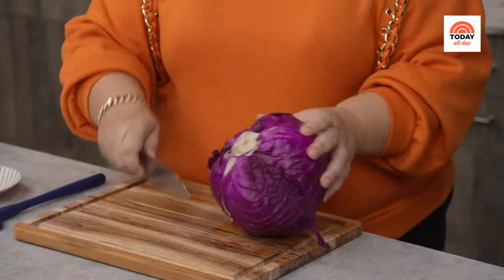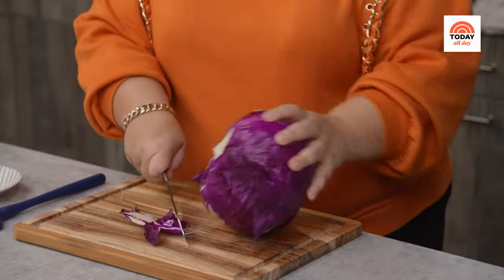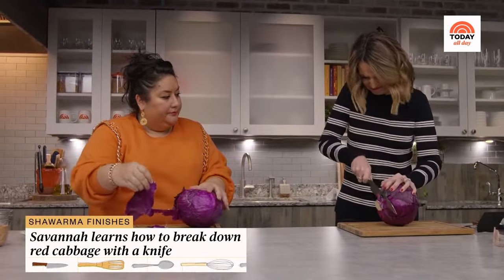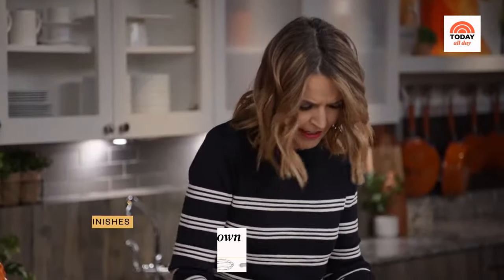So this is red cabbage. We're going to cut a little bit of the bottom off, like that. And then you just want to remove the outer leaves. See what I mean? You got it. There you go. I guess I just got to be a little more aggressive. You could use a little force.